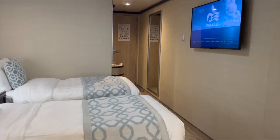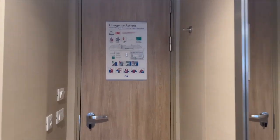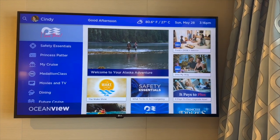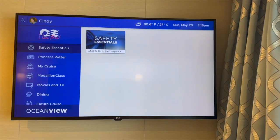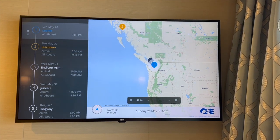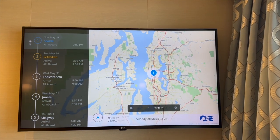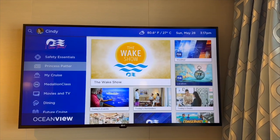You have enough places to charge your laptop or your cell phones, and each of the lamps has a cell phone charger as well. The TV is great. Not only can you watch movies, live TV, or your favorite show with Jeff Corwin or Josh Garcia, but you can also check on the weather, look at the location of the ship, look at your ports of call, check today's events, watch the wake show in the morning, and you can do so many more things just with your TV.